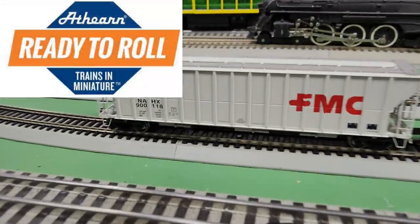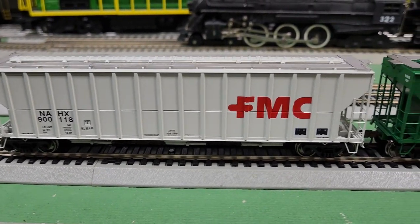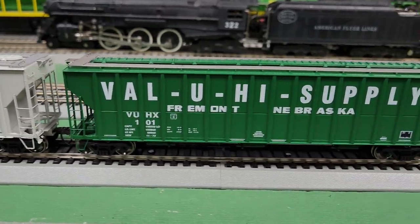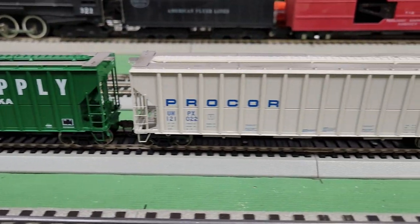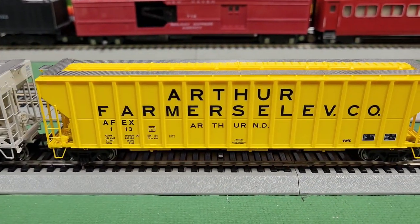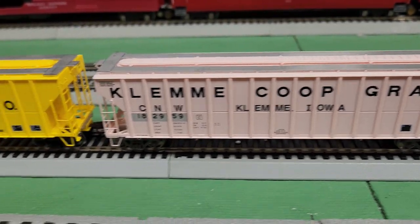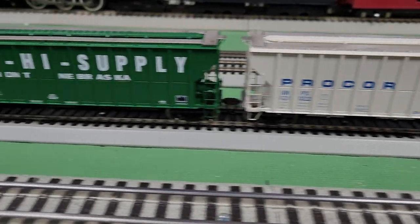Now we're going to hop into some hopper cars. Check this out. These are Athearn Red Roll 54-foot FMC 4700 cover hoppers. First we have this beautiful FMC car, VUHX Supplies, PROCOR, Walthers Farm Service Co., and Kim Cars. Here we've got multiple road names, with road numbers in each name.